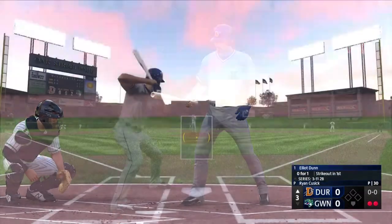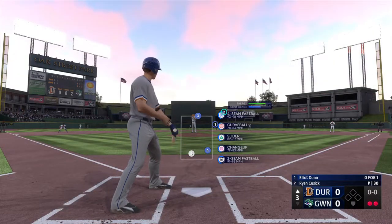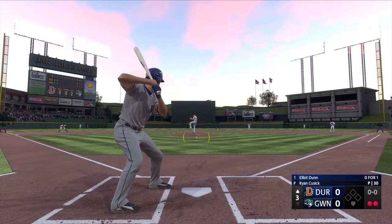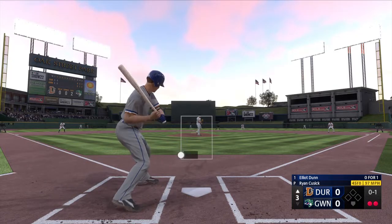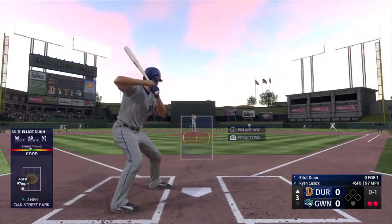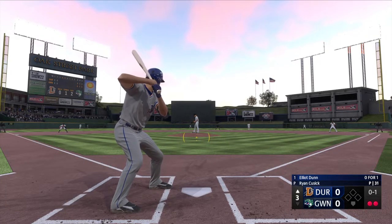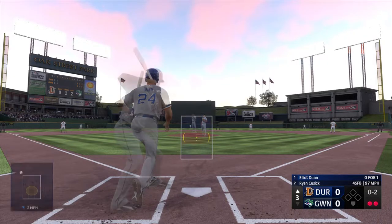Here's the shortstop at the plate, Elliot Dunn. No one on, two out. Curve, slider, change. Now the right-hander ready to go. Still no score. Elliot comes up empty on the swing.